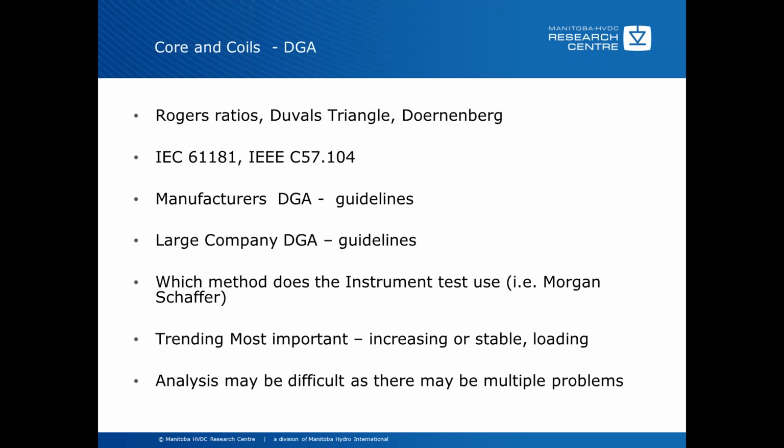As far as determining the condition of the core and coils, one of the easier ways to get a handle on the assessment is by dissolved gas analysis, or DGA. There's a number of different ways this can be done: by Rogers ratios, Duval's triangle, or Doernenburg numbers. There's a whole host of different ways that you can look at this. There's an IEC standard that helps you with the analysis. There's an IEEE standard that helps you with the analysis. Many manufacturers will also have their own guidelines or DGA results specific to their converter transformers. I know ABB does, as an example.